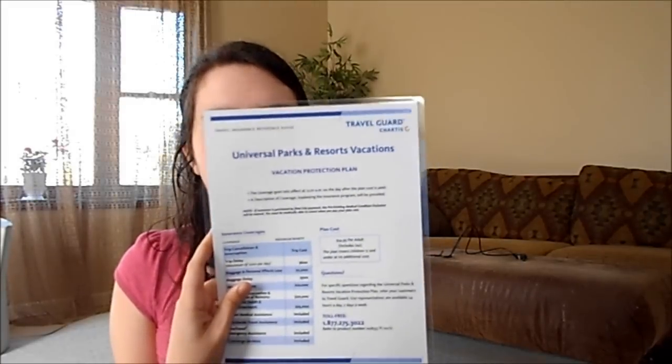I'm going to talk about this, my cheat sheet. This is Travel Guard. They do vacation protection plans for Universal Parks and Resort vacations. I'm just going to read you a little bit off of here. It says the coverage goes into effect at 12:01 a.m. on the day after the plan cost is paid. So after you paid for your vacation in full, the insurance goes into effect the day after that. So if you take nothing else from this video, definitely get travel insurance.